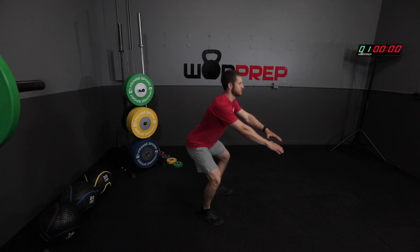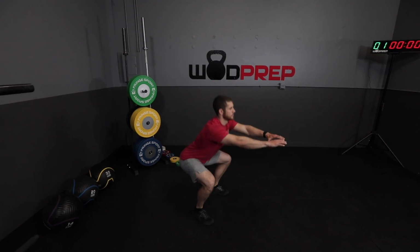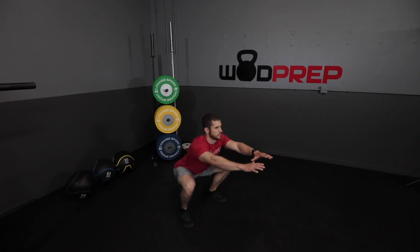So say we change an air squat or a squat and we raise them up to a box, or if it was a GHD sit-up, instead of going all the way to full range of motion, you shorten that range of motion to reduce the amount of wear and tear on the abdominal wall. Yeah, that makes sense.